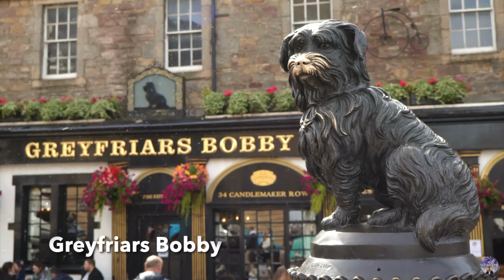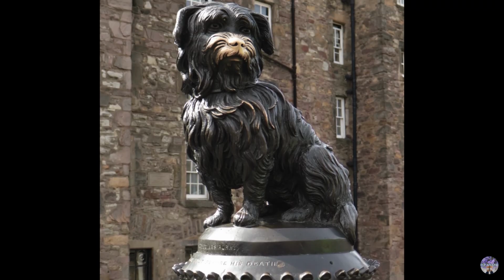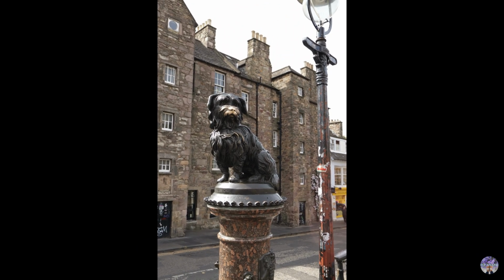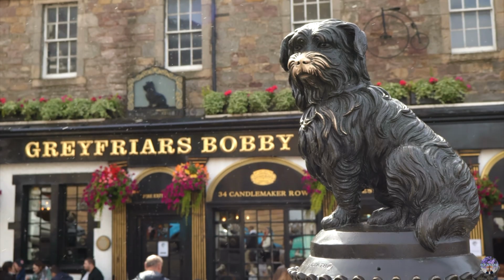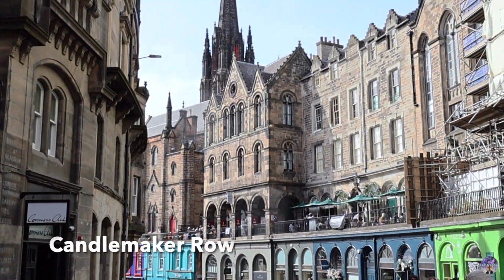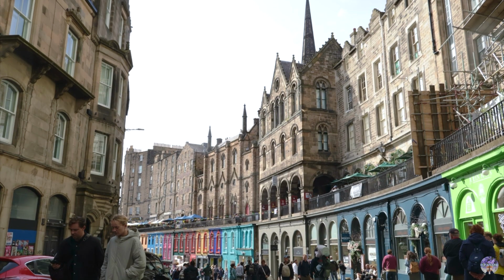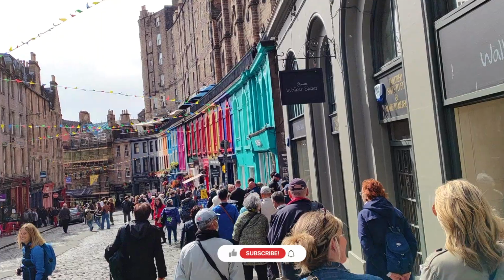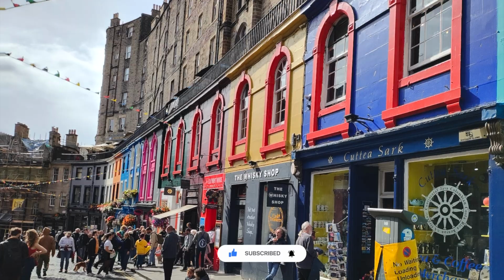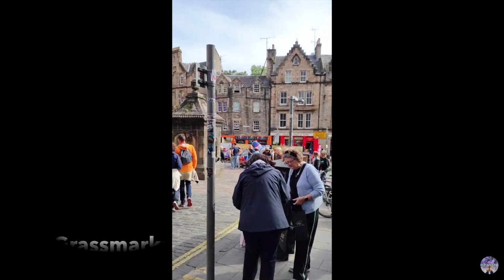This is a very popular statue that commemorates a dog named Bobby, who spent 14 years guarding his owner's grave until he died. And this is how the Skye Terrier became very well known for being extremely loyal. The statue lies at the corner of Cobo Street called the Candlemaker Row, which by the looks of it seems very popular. At the other end of the street we have the Grassmarket Street, which connects to the Edinburgh Castle.